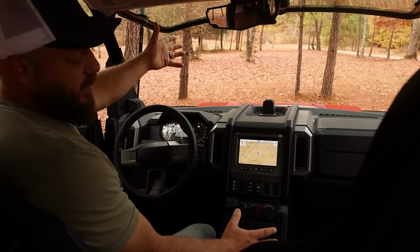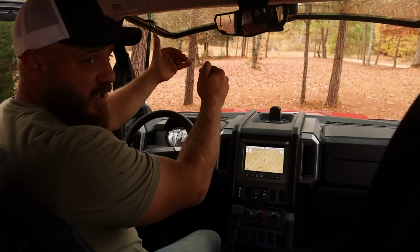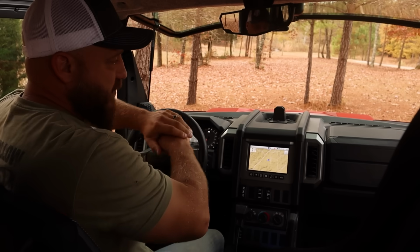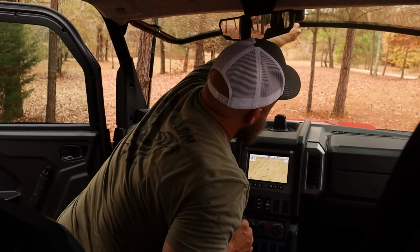Even though it's enclosed, it does have the flip up window. And it also has a windshield wiper, so if that gets dirty, you can wipe it. But a lot of times we're going to tint the front window. If we're having trouble seeing, or we're trying to watch something, just want some airflow, we can flip that up and see better.